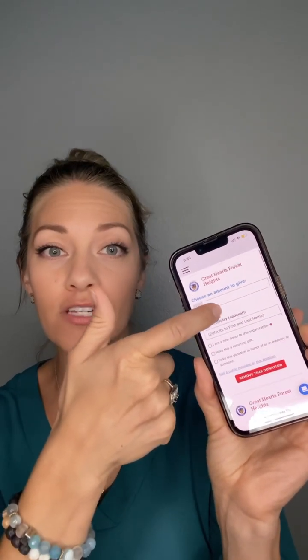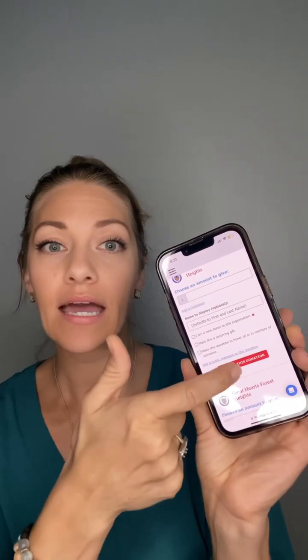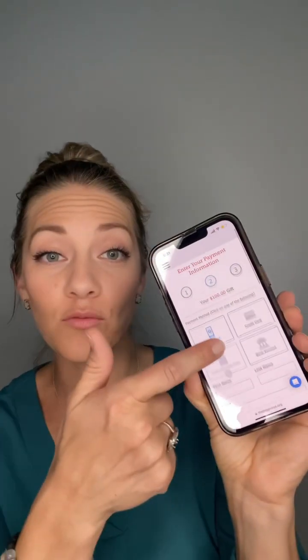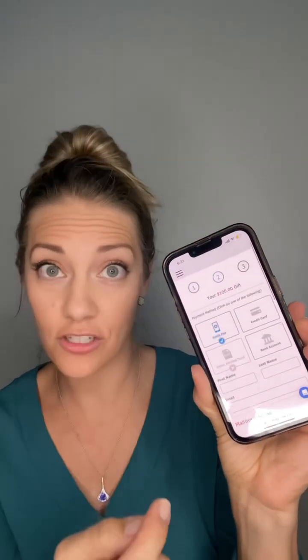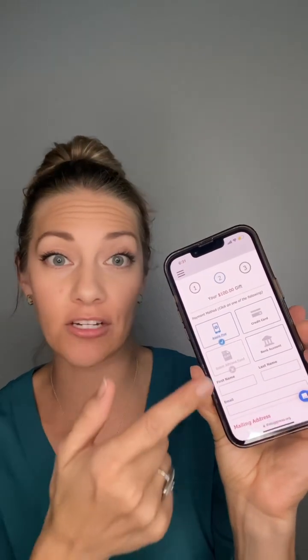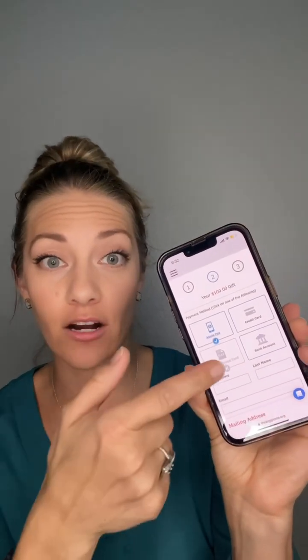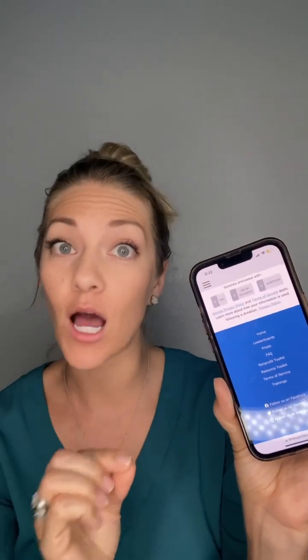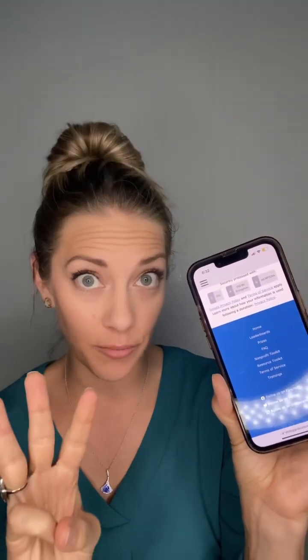So you'll choose first the amount you want to donate and if you want to put it in anyone's name. And then you're going to click to the next page. On the second page, you will actually put in your personal information and your payment information. You can use Apple Pay, you can use a credit card, you can even connect to your bank. And so you're going to fill in all of this information before you go to the third and final page.